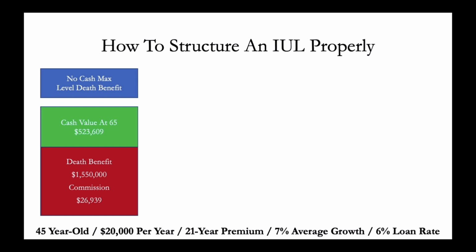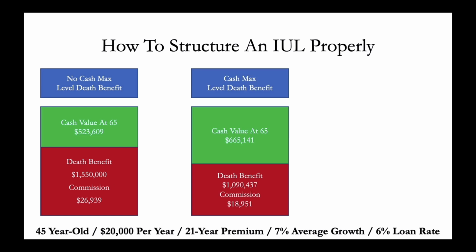Very few agents know how to structure an IUL for maximum cash accumulation. You can use cash maximization and still use a level death benefit, and it improves your cash value significantly. Now get this. You lowered your death benefit by $500,000, and look what that did to your cash value. It increased it by $141,532. Did you put any more money into this? Nope. Same amount of money, different structure.